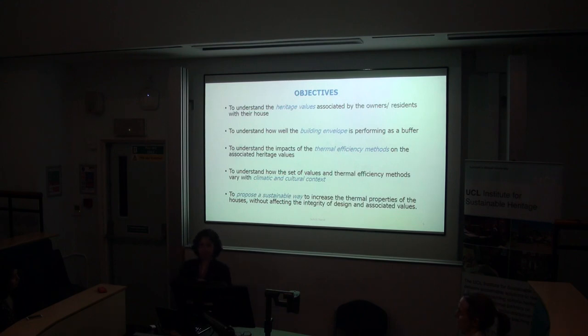And then the first function of a building is to act as a buffer, as a barrier from the external environment. So whether the buildings were functioning properly. And then to understand the different thermal efficiency interventions that the owners have done to their house, how did it impact their perception of the heritage values?